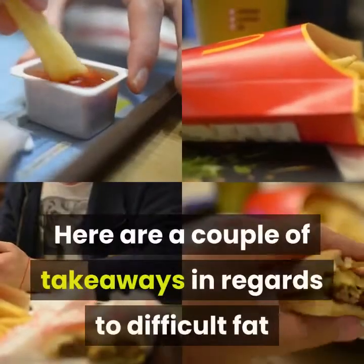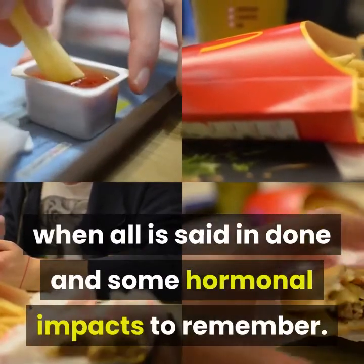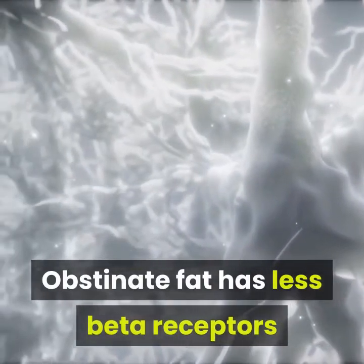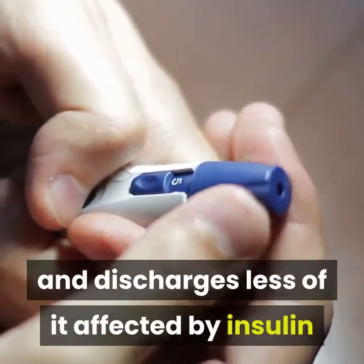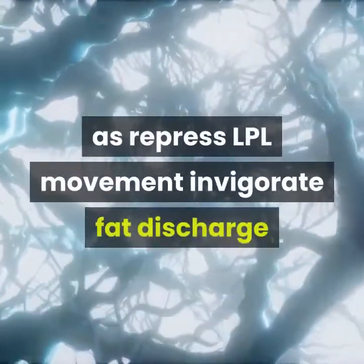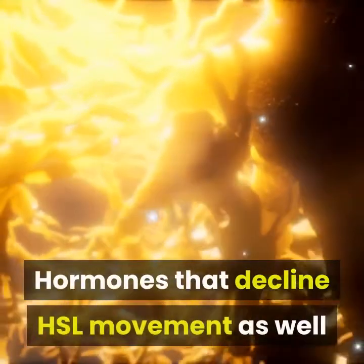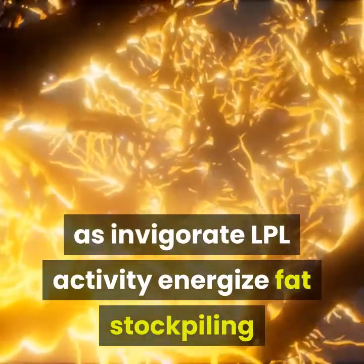Here are a few takeaways regarding stubborn fat in general and some hormonal effects to keep in mind. Stubborn fat has more alpha receptors. Stubborn fat has fewer beta receptors. Stubborn fat stores more fat and releases less of it under the influence of insulin. Stubborn fat has less blood flow through it. Hormones that increase HSL activity and/or inhibit LPL activity stimulate fat release. Hormones that decrease HSL activity and/or stimulate LPL action encourage fat storage.